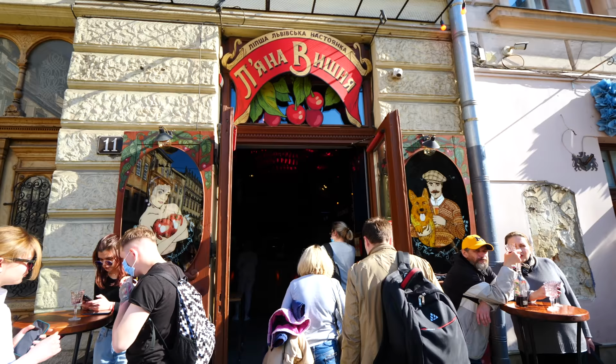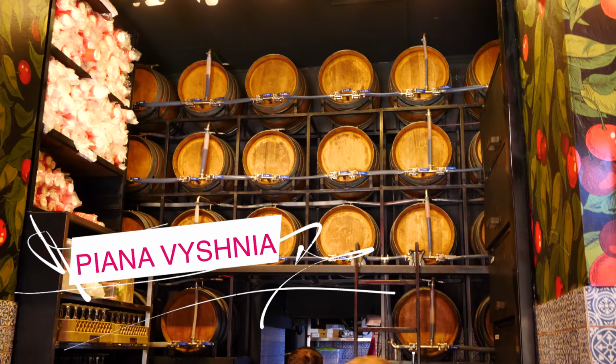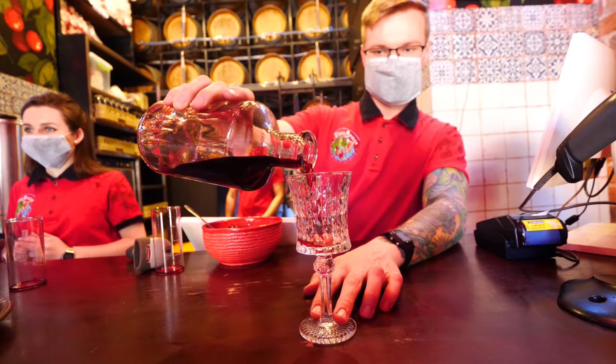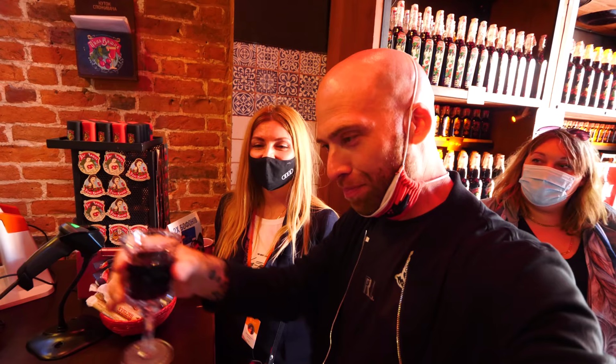And we're gonna have some cherry liqueur, basically. Oh, it smells good in here. Wow, look at all the barrels in the back. It's great. So the ceiling, as you can see, is like a chandelier of bottles. Crazy, amazing. This is awesome. Okay, this is cherry liquor, right? You didn't say a magic word, budmo. Budmo. Budmo, budmo. Mmm. Oh, it's nice.